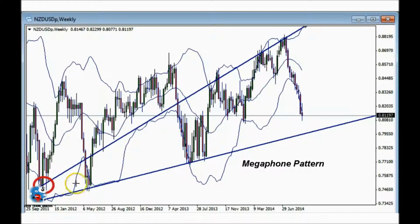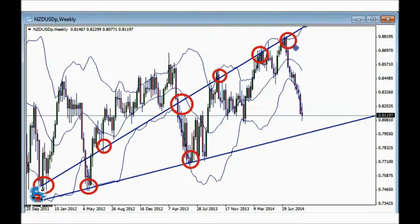Moving on now, we're looking at the New Zealand dollar this week, just because of the technicals that we've seen on this pair. It's had a huge sell-off, but it looks like it needs some sort of short-term pullback before it continues this downtrend. You can see here a weekly megaphone pattern, and I've shown you the supports and resistances. Now we are approaching the lower support of this megaphone, which comes in below 0.80, and just above there at 0.81 we have a sort of midterm support, which I've just been highlighting.